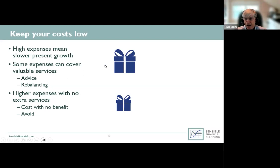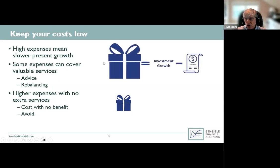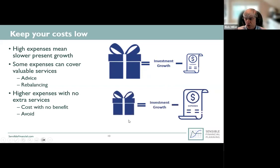And if you have, let's say, lower expenses, the growth in your package is going to equal that investment growth minus the smaller expenses. If you have higher expenses, then the net growth that you're going to get is going to be less, because you're going to get the same investment growth, more or less. Here you have low expenses, here you have high expenses, and your package is going to be bigger. The present that now or the future you gets is going to be bigger if those expenses are lower.